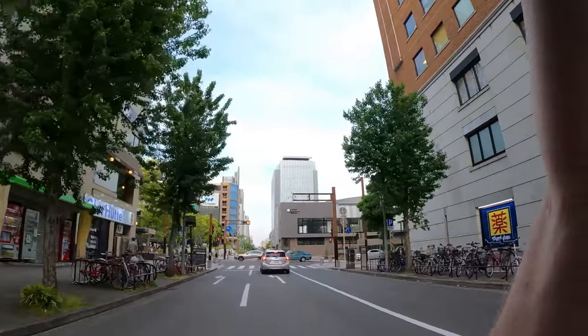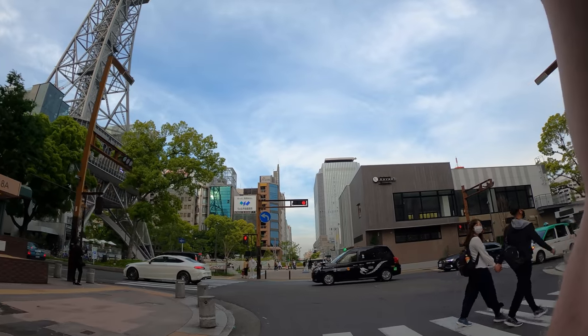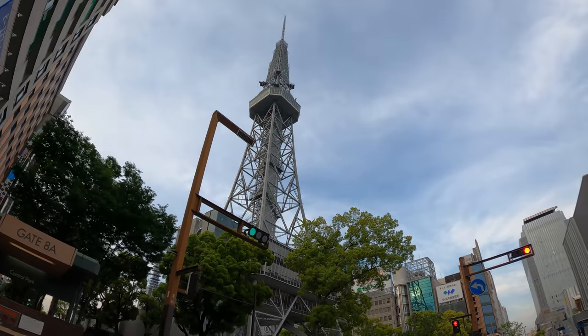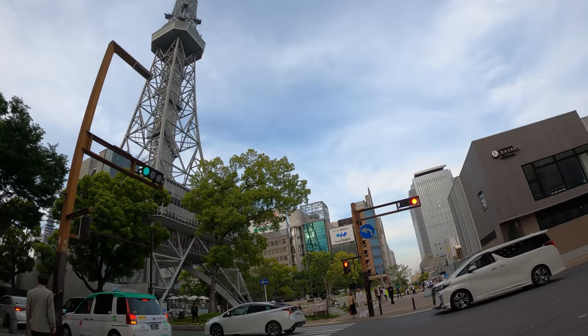And we've actually got a main, we call it Central Park here. Everything is Central Park, and they just recently re-renovated it. It's really beautiful. I've only been here, I think, one or two times since they've re-renovated everything. This is Nagoya Tower right here. And let's walk through here really quick.